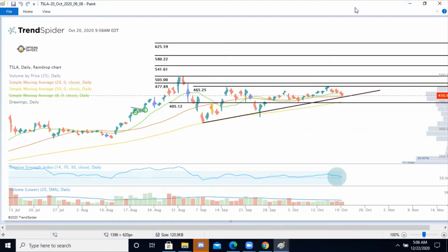However, we were waiting for Tesla to see what it would do with this ascending triangle right here. As you'll see, it had tried to test 465, 1, 2, 3 times, and had been rejected by then. So we knew that this number 465 was really going to be a trigger number for Tesla if it ever was to get over, and could possibly be the beginning of its breakout. But as of now, we did see some bearish momentum in Tesla, testing the 20, 50 right below it. So we're really just waiting to see a good buy zone for Tesla.